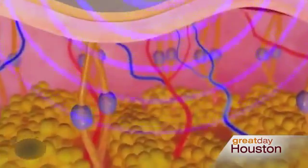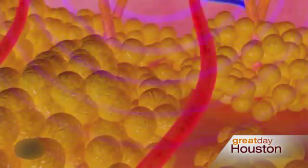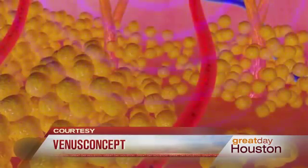And so this helps really reduce that fine line fat that you see underneath the skin, and more importantly, it helps increase the collagen underneath the skin, so it gives you that younger look, that youthful skin that everybody wants. Yeah, so you get really two things here. You get not only the fat reduction, but also that tightening that makes you look younger.